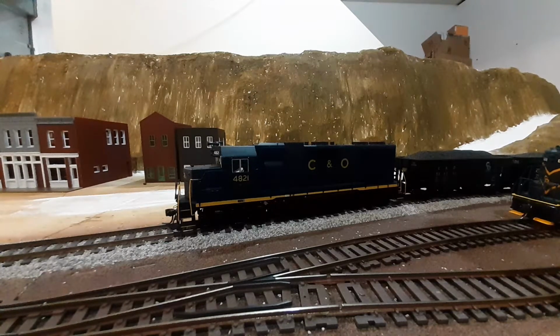Now, I had thought about doing a review video on the new MRC throttles that I've gotten. I could touch on those real quick. For the most part, any of my Proto 2000 locomotives are mainline running only. I can't do any slow speed switching with them. The locomotive you see in front of you is an Atlas model. It performs incredibly well with them, as do my Athearns.